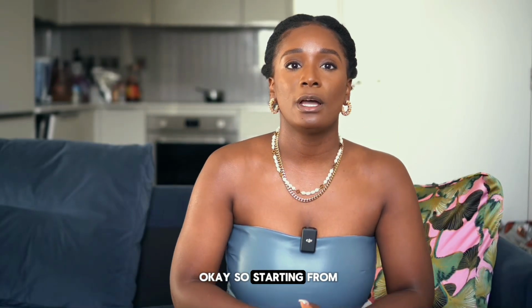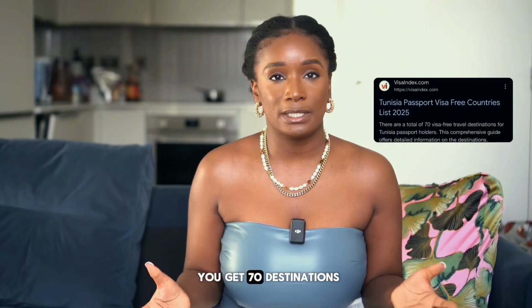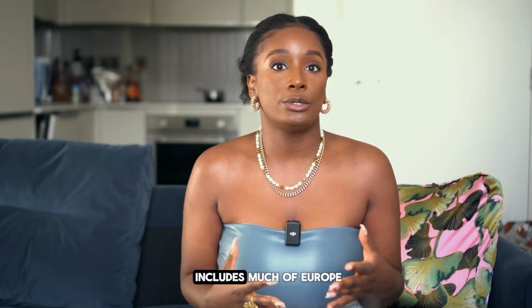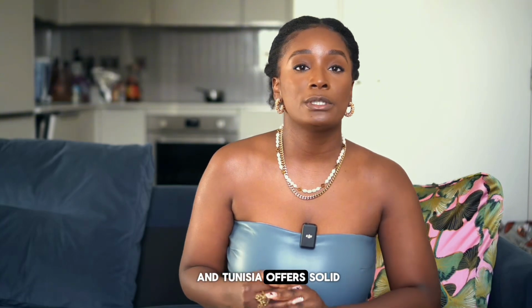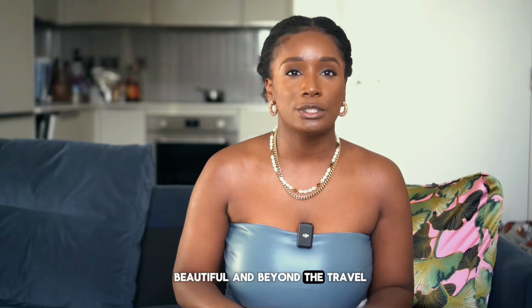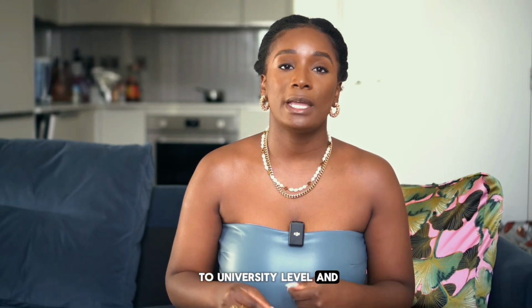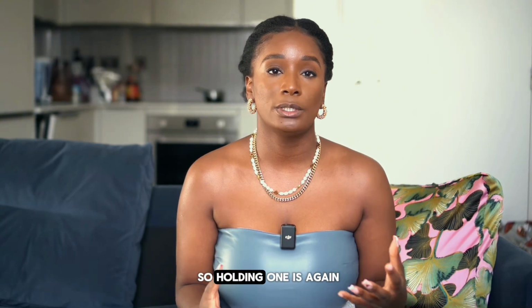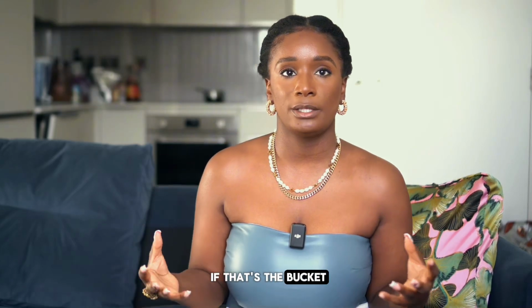Okay, so starting from number 8. Number 8 is Tunisia. You get 70 destinations that the passport will give you visa-free access. That includes much of Europe as well and parts of Asia. And Tunisia offers solid travel benefits as well. As a country, it's beautiful, and beyond the travel, they do have free education up to university level and access to public healthcare. They also have a growing middle class, so holding one is again an attractive thing for investors if that's the bucket you sit in.